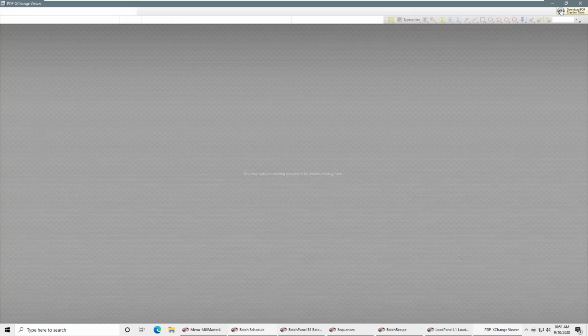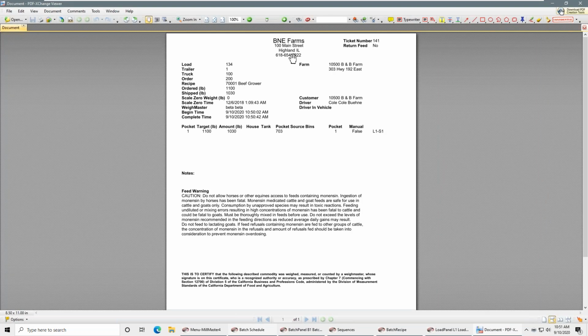It's taking a little bit. So here's my ticket going out to B&B Farms, my beef grower, and I've got my driver on there. Another feature I'd like to show you is you can tie feed warnings to certain recipes. Keep that in mind. I think there are others out there that can't do that, but you can import the feed warnings so they automatically appear on the loadout ticket when that recipe is pulled in.